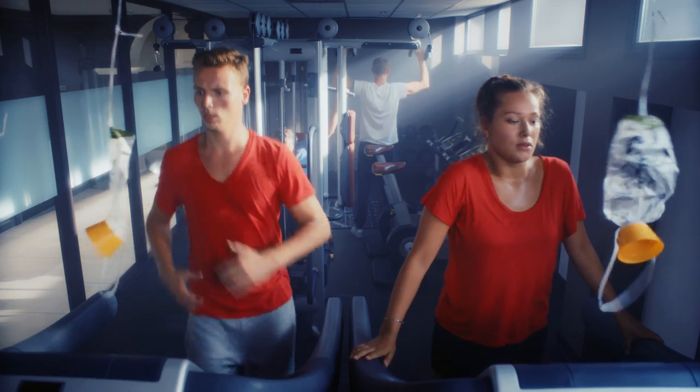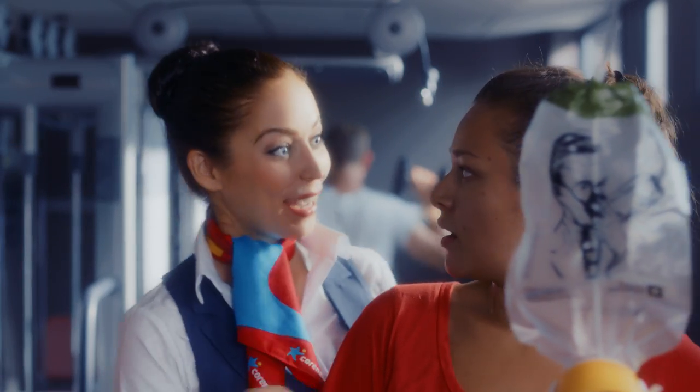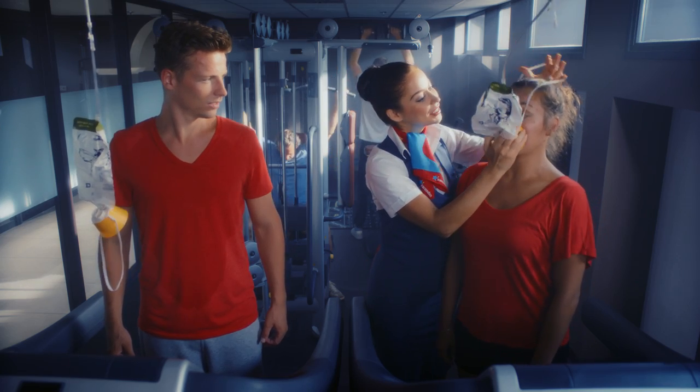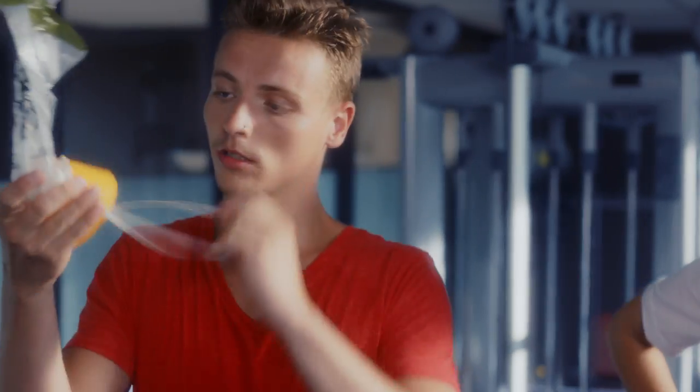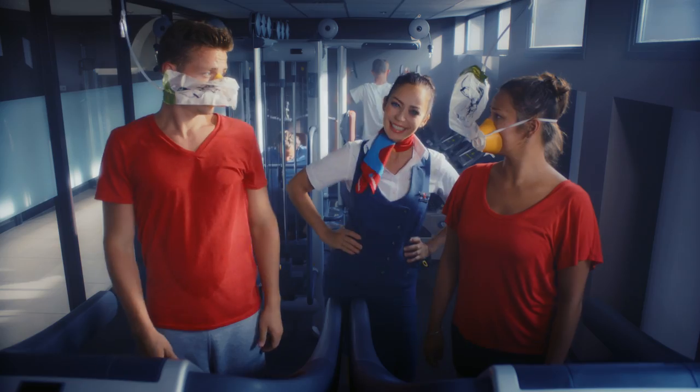Pressure changes during the flight. Oxygen masks will appear automatically above your seat. In this case, pull the nearest mask toward you, place it over your nose and mouth, adjust the elastic strap to fit around your head, and breathe normally. Put on your own mask before assisting others.